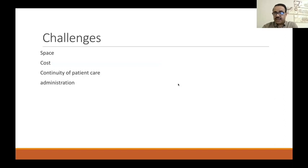So what were the challenges that we faced during the preparation of this project? First of all, space. As you see, the hospital is a little bit old. It's not a very new hospital. So to extend an area outside the hospital, or to build a new area, is not easy, because there is really no space outside the walls of the hospital. It's fully built and fully occupied. So it's really difficult to create a new space for interventional radiology.